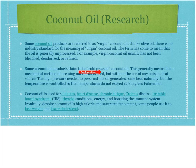The coconut oil is good, then it's cold pressed. And what is this cold pressed? That means the way they pressed it, they did not use any outside heat source. Just like in raw food, the maximum temperature used was 120 degrees Fahrenheit or less. Usually when you get coconut oil, they use a lot of heat, and when you control the heat, it will actually retain some of the flavor. Then we also have expeller pressed. I'll talk about that.